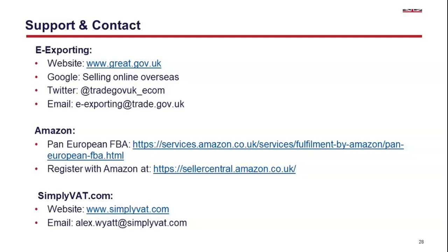We constantly readjust the stock across Europe, which is a really big advantage, because maybe we made a mistake and sent a load of stock to Italy and it's sat there for too long. So we take the initiative, go back in, and say, okay, this is selling really well in Germany, so we're going to put it there instead. So there is an advantage of that with the Pan-European program.